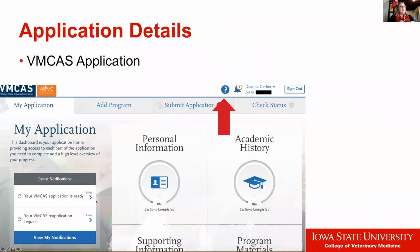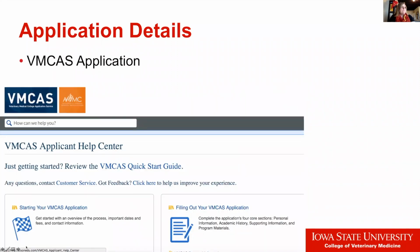So there's that help button. If you have any questions, especially related to VMCAS, and we'll keep reiterating this, VMCAS is the best place to get those questions answered. The most I can do is play around on the VMCAS website and see if I can discover an answer for you. But this help button right here, which takes you to this help center page, is the best place for you.